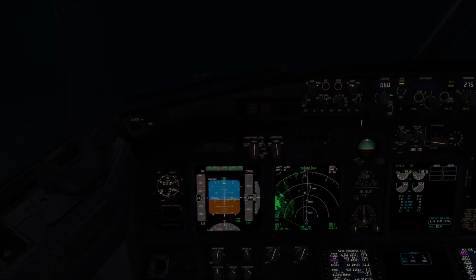Verify squawk 3541. I'm sorry, that was broken. Say again. Verify squawk 3541. Squawk 3541, November 258 Decibel. Washington Center, good evening. Southwest 5238 with you, flight level 390, and we're about 49 miles north of Greensboro. Southwest 5238, Washington Center, roger.